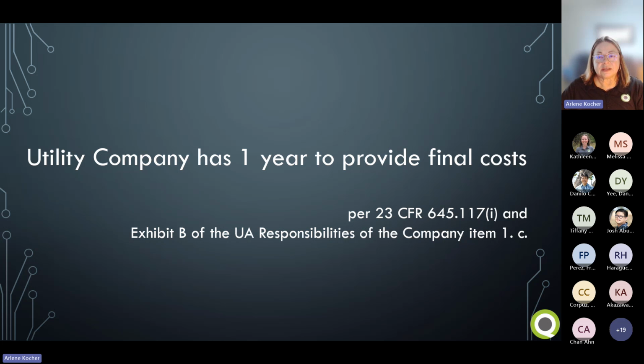According to 23 CFR 645.117(i), the utility company has 1 year from the completion of the utility relocation work to provide one final and complete billing of all the costs incurred, or to agree to the lump sum that's already in the contract. Otherwise, the previous payment, if you already have paid the utility, will be considered final, unless you've agreed to another cost between the state and the utility.